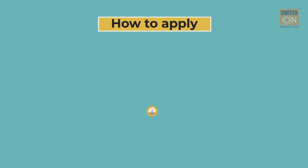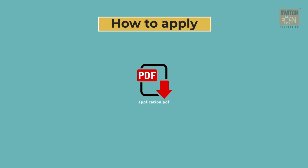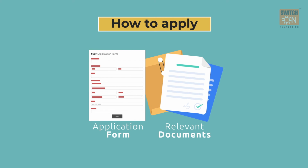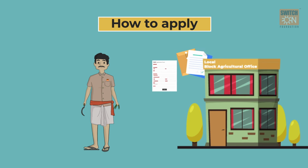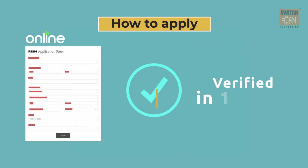Then, download the PDF of your application. Then, submit the application along with all the relevant documents to the local block agriculture office. The application form is submitted online and you can verify it within 30 days.